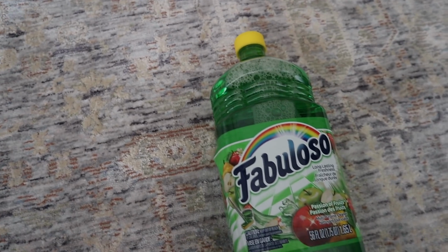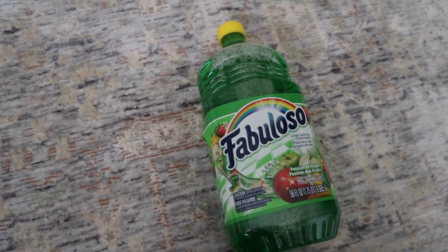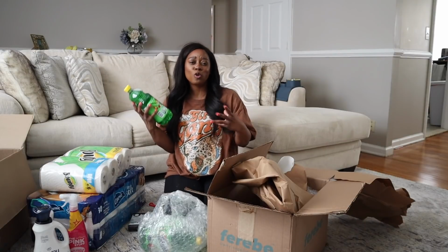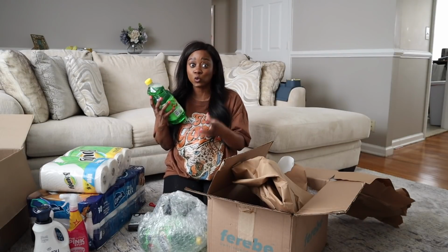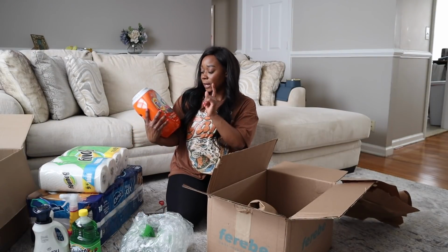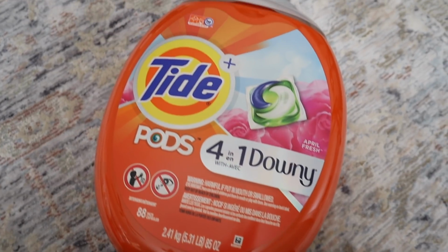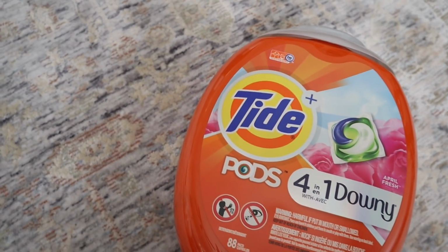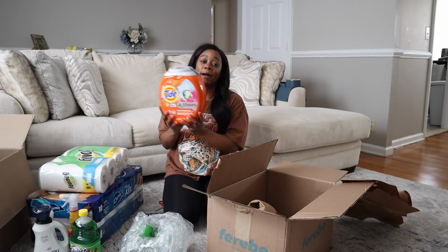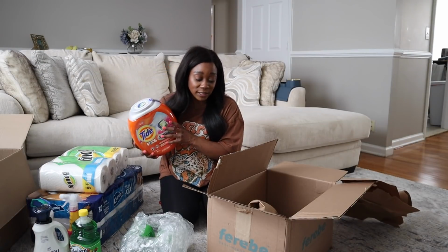This is a pack of three of Fabuloso, and it's one of my favorite scents. It's the passion fruits, the one with apples, and just that nice, sweet scent. So I'm super excited about this. And then the last thing I got, I'm trying the Tide pods. They're 4-in-1 Downy pods, and it comes with 88 of them. I'm starting to run out of the pods that I currently have, so I definitely needed to restock on that.